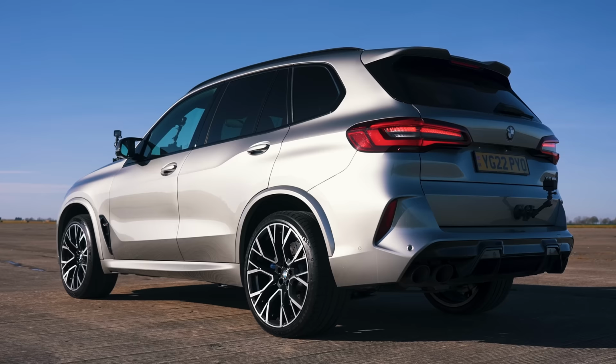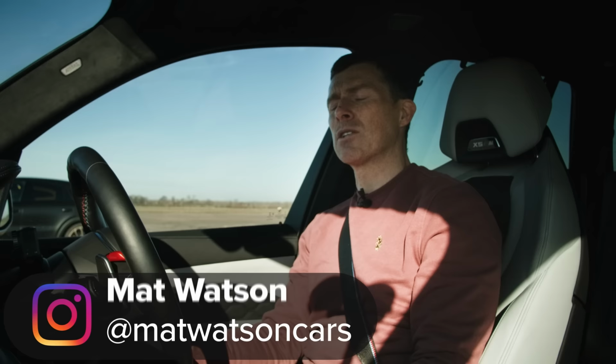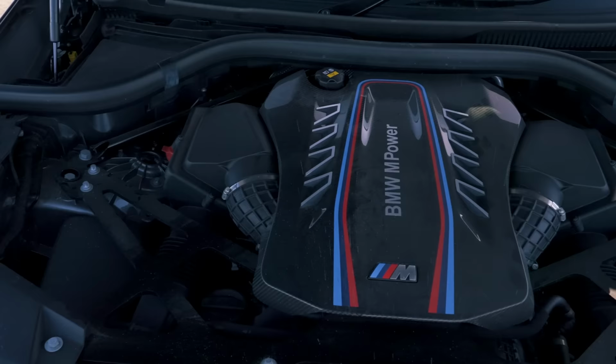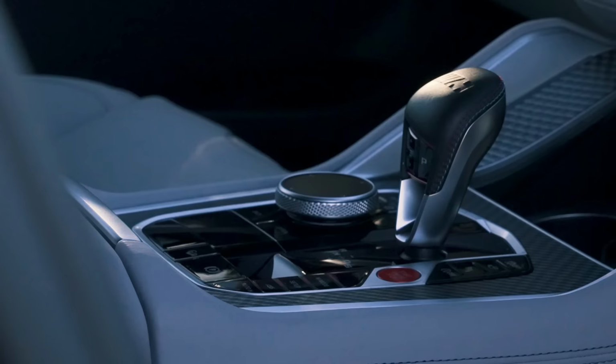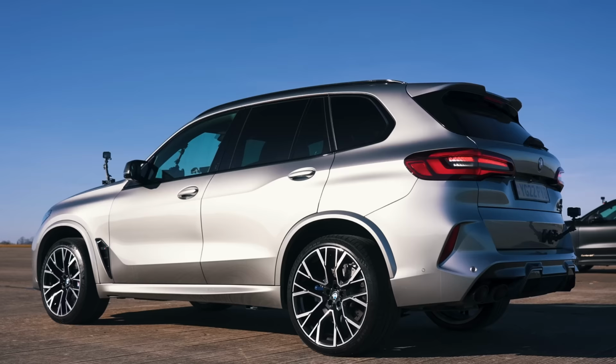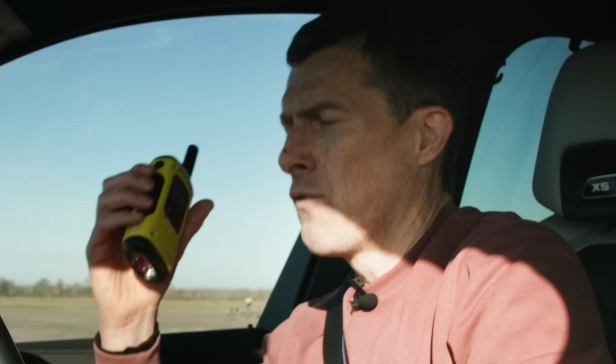So, let me tell you about the car I'm sat in. Everyone says that I go for the fastest car. Well, I haven't on this occasion because I've picked the BMW. It has a 4.4-litre twin-turbo V8 that puts out 625 horsepower and 750 newton metres of torque. It drives all four wheels via an 8-speed automatic gearbox with launch control. It's quite heavy though, this car. Weighs about 2.4 tonnes, and it costs £121,000.